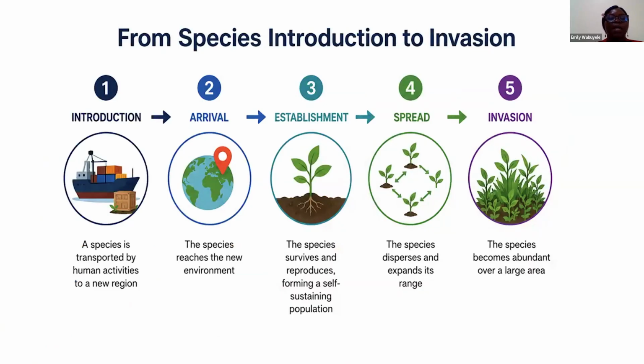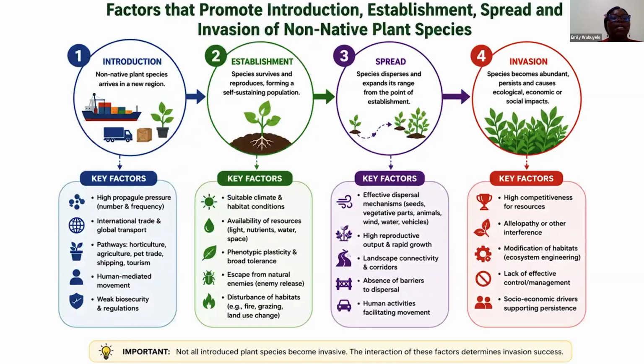Now, we have all these levels from introduction to arrival in the new environment, which is well outside the range, to establishment, spread, and invasion. And there are various processes or factors that promote that kind of possibility. From the introduction point of view, of course, the species has got to be in the right place, vulnerable to being relocated. It should be in a place where it is possible for it to be carried either intentionally or non-intentionally. And the key factors include, for example, people carrying species from one continent to the next for horticultural purposes, for trade, for agriculture.